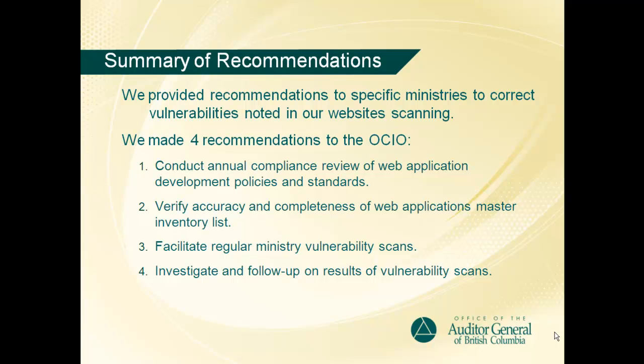Number 2, establish a process to ensure the accuracy and completeness of its web applications master inventory list. Number 3, work with ministries to facilitate regular vulnerability scans for all public-facing web applications. And number 4, establish a formal process to promptly investigate and follow up on results of vulnerability scans for all public-facing web applications.